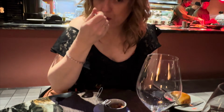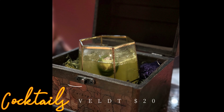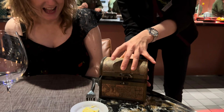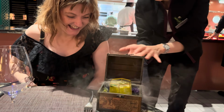Now, the amuse bouche. We were amused by the bouche. It was very tasty, and obviously that changes every day. The cocktails are very special in there. They're not like on the rest of the ship. You can't get them anywhere else. As you see, they come specially presented. I loved it. I really loved it.